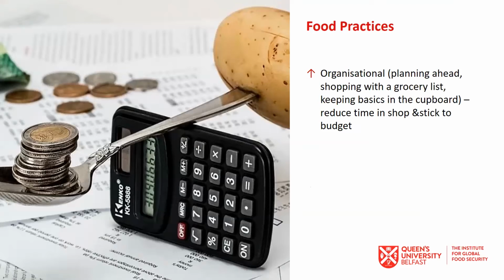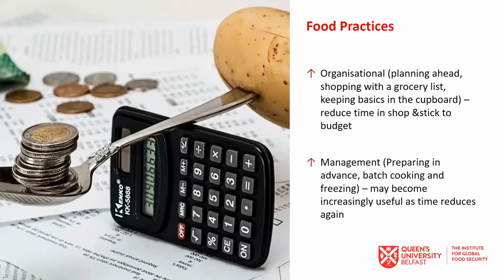And obviously during the pandemic there's been a massive increase in food insecurity, and this is a concept I am going to touch a little bit on budget today, but not too much. But it is a huge concern, but we're going to focus more about the waste aspects today. And then we also found an increase in management food practices. So preparing in advance, batch cooking and freezing. And this then may become more useful as time reduces again.